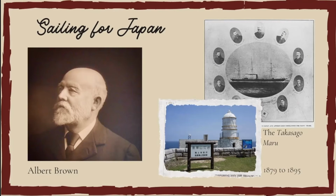Albert was recruited from a British steamship company in 1869 in order to liaise with British shipyards and purchase steamships on the Meiji government's behalf, since at that point, the shipyards Japan had in places like Nagasaki weren't really up to the task of producing as many ships as they wanted. So they used people like Albert to liaise with British shipyards to get those ships for them.